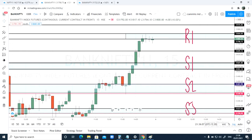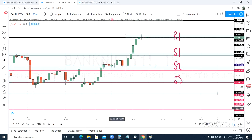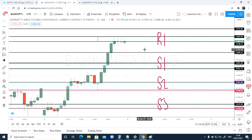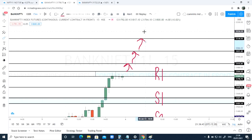Okay, so for tomorrow, my plans on Bank Nifty will be this. Let me explain this. On the upside, if it closes above today's high, that is 31,844, there are good chances we can see 31,915, and then we can see somewhere around 32,030 and 32,150. These will be easy targets on the upside.